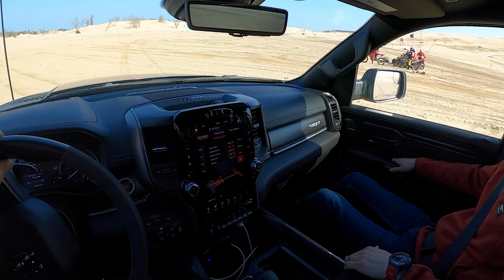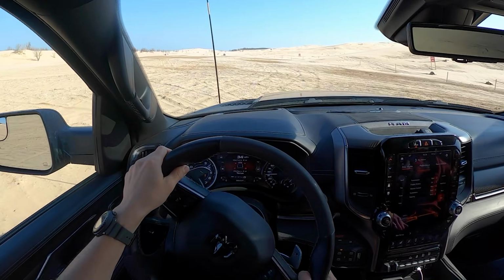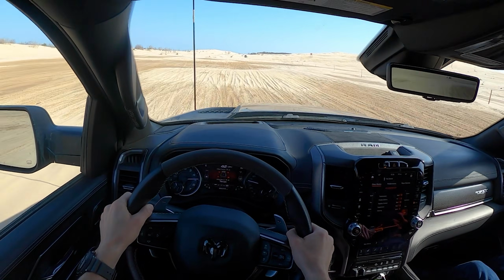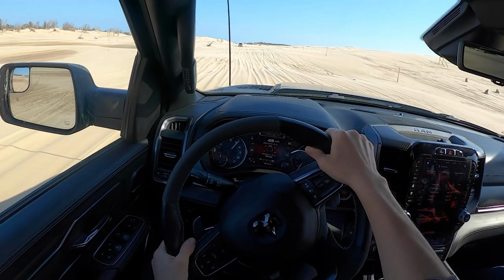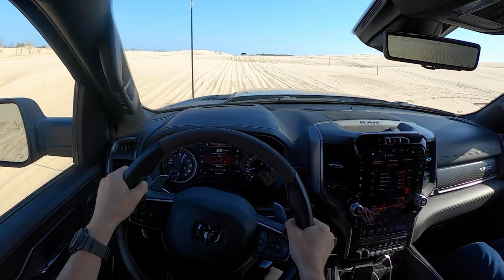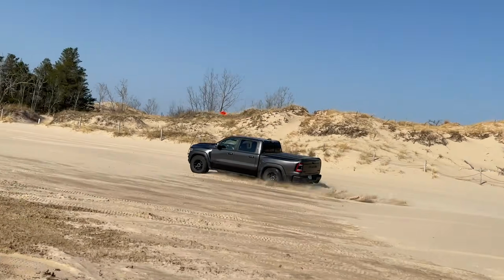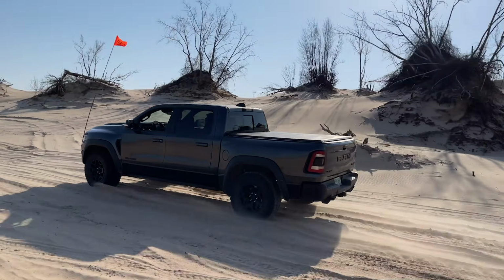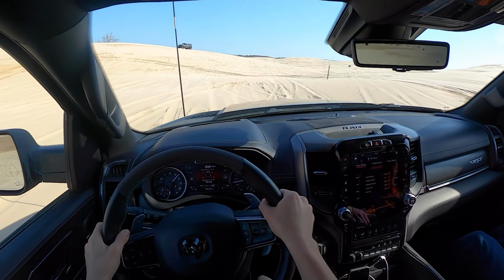Let's go down this way. We've got some good whoops through here. Really test out the suspension. There is a jump detection system in this that will sense when you're midair, and it'll cut power to the engine so it doesn't shock the drivetrain on the landing. Pretty cool tech. It takes a lot to bottom out the suspension on this TRX. The long wheelbase is pretty fun to play with.